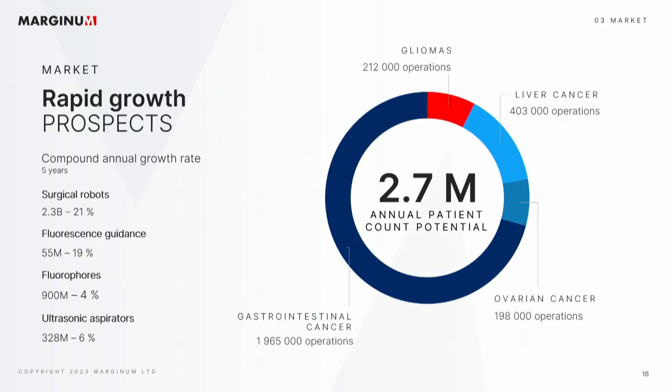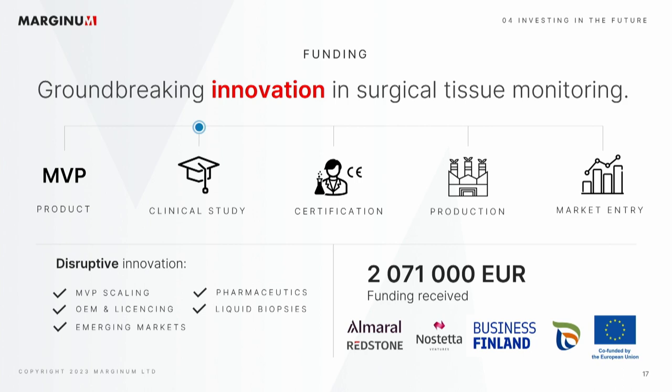We estimate an annual total patient count of 2.7 million, with the market size being 2 billion euros. As mentioned, our MVP's first application is malignant glioma tumors, but we aim to scale our solution to cover liver cancer, ovarian cancer, and gastrointestinal cancers, among others. Next, we are aiming to acquire our CE marking, initiate our device's FDA approval, and conduct a successful market entry. We have recently closed our seed funding round and are now preparing for Series A financing.